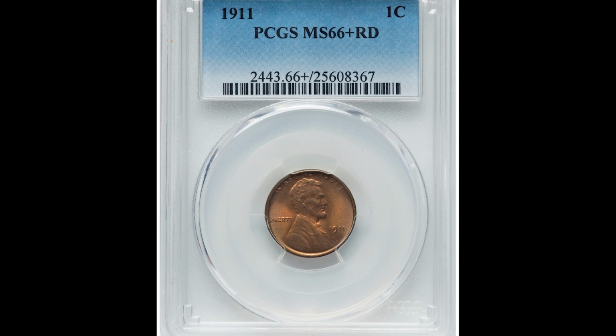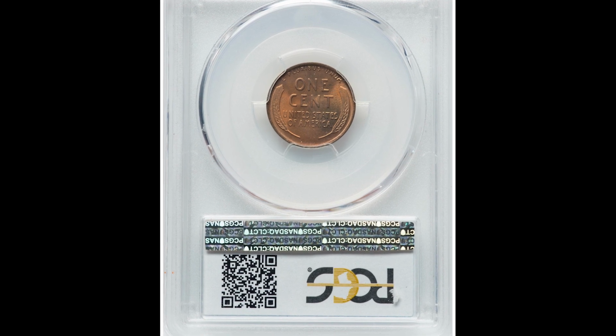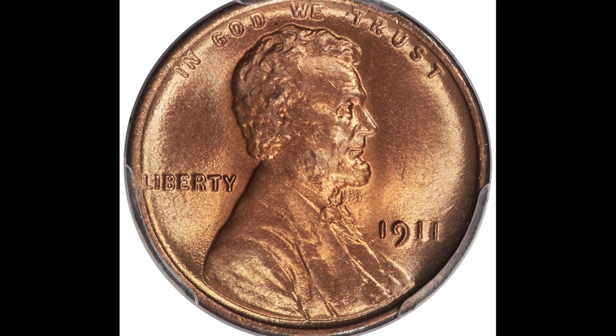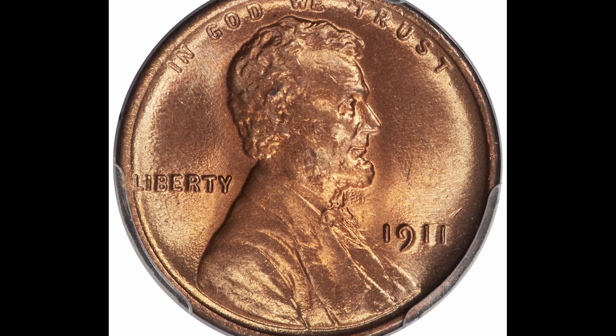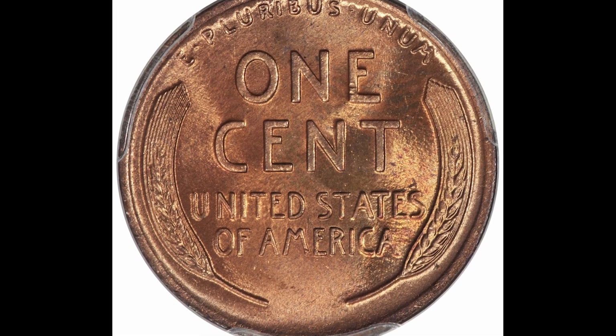The condition of your coin is so important. This example got the mint state 66 plus grade. Now the plus designation that was given by a grader is something that does add value to the coin. It will not decrease value, it will only increase the value.